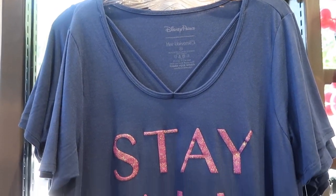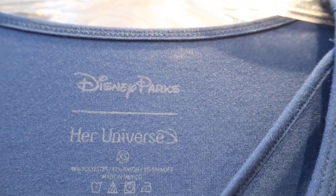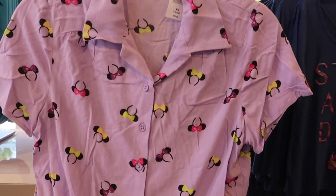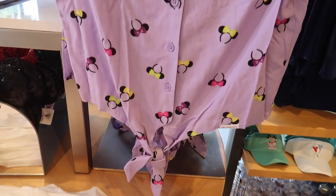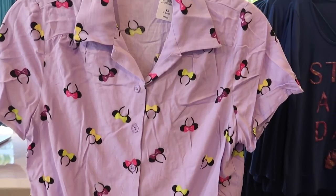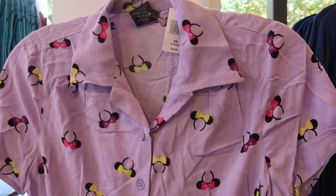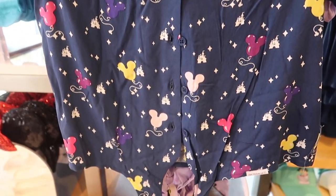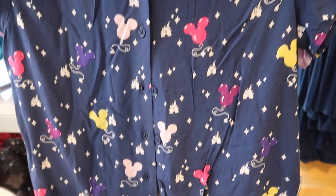Here's another new one. It says Stay All Day. Again, it's a Her Universe. It is very thin. You can see right through it, but it's $36.99. These are super wrinkly, but these are cute. These are made to have a tank under it where they tie at the waist. And this is just the mini ears for $39.99. Then they have a second one that is a darker color with the Mickey balloons. And again, they just tie at the waist for $39.99.